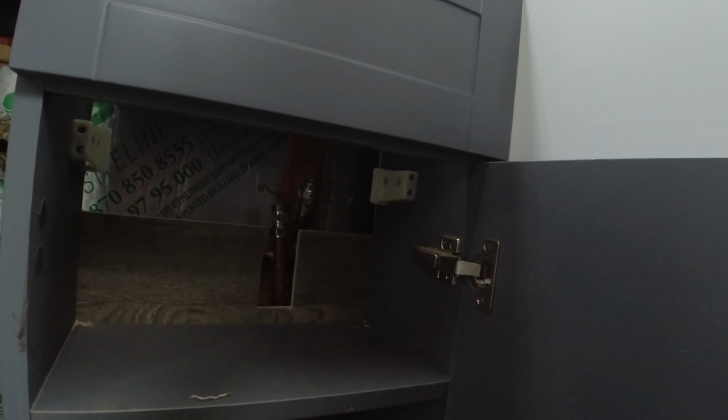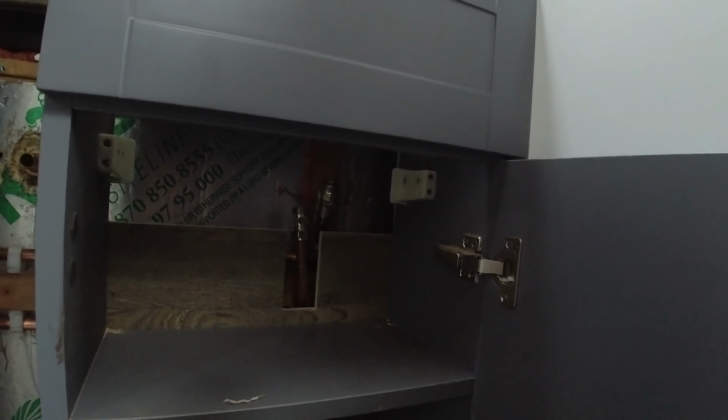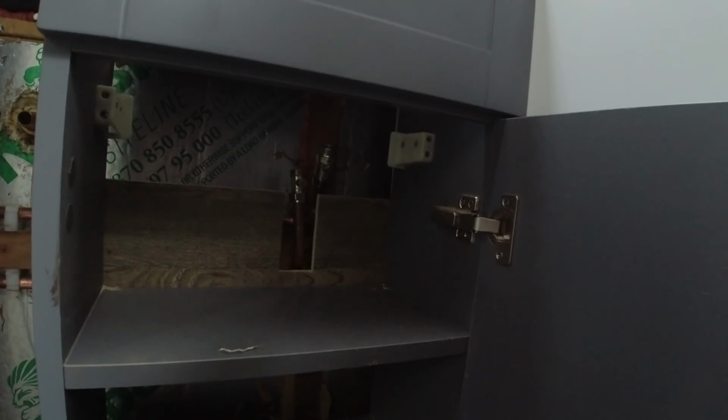And the only people likely to open the door and see behind there is going to be me and Lady PJ, because that's where our toothbrushes and stuff will be. So there you go. Right, let's think about fixing the sink on top.